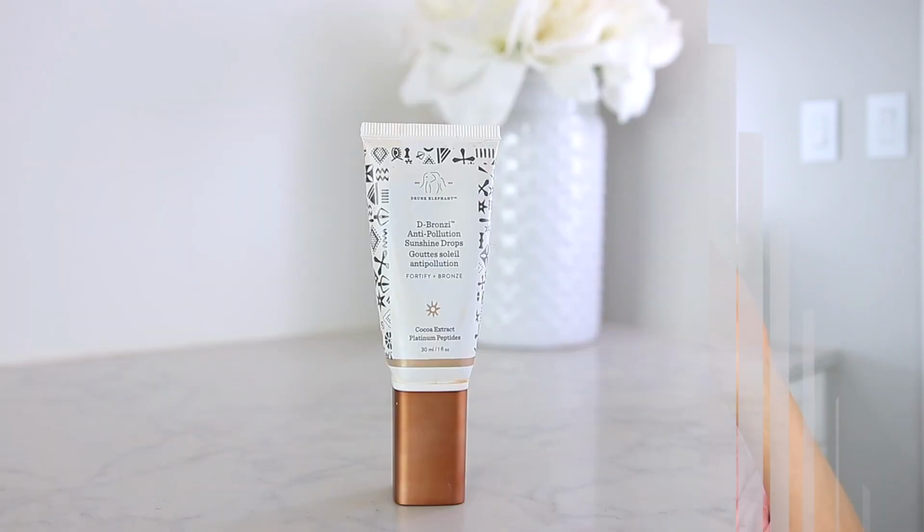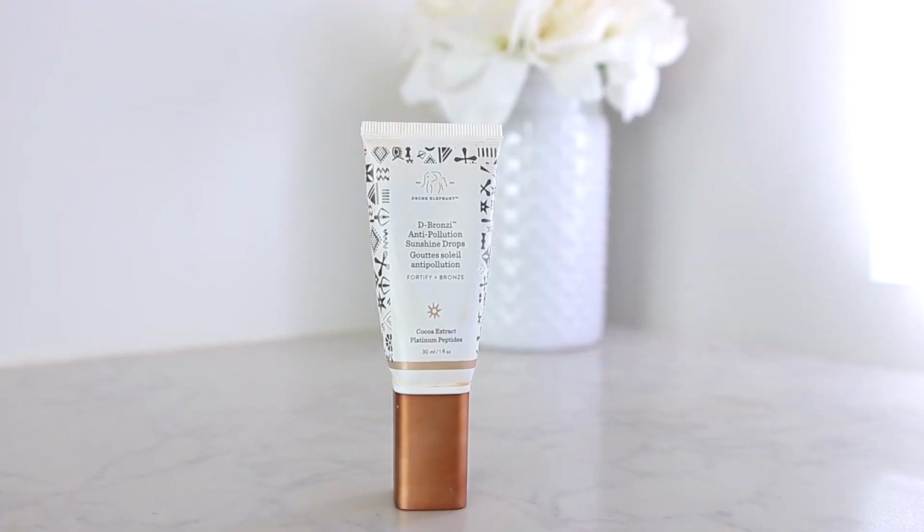The next very popular product, probably one of their most popular products by Drunk Elephant, is the D-Bronzi Sunshine Drops. So I ordered this from Sephora like many months ago, probably at the beginning of summer, I think in like May or whatever. I used it all summer long. I'm still using it. This bottle is very dirty.